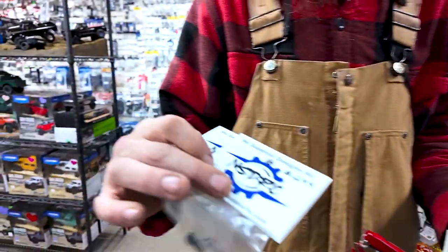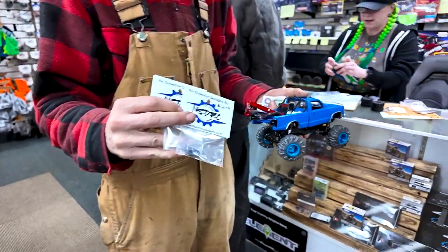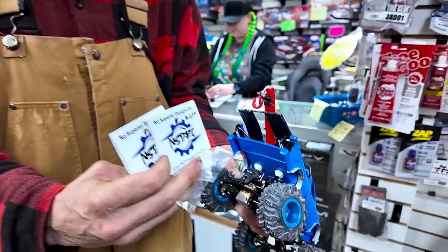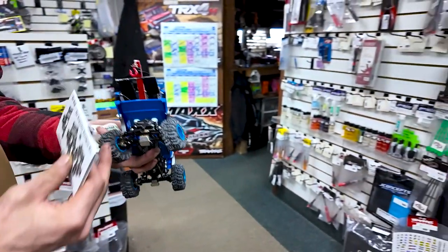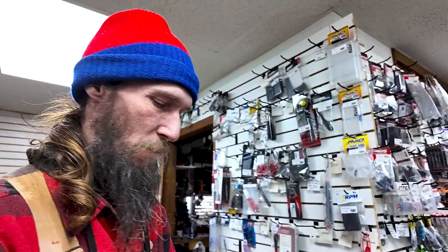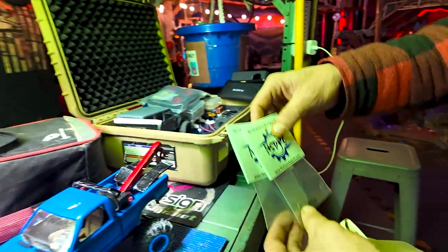I got the new No Superior Designs RC servo horns, the metal ones designed to fit these servos. All the other ones, the holes are drilled out too big to fit the screw for a standard link. So now we got the right aluminum servo horn, no more breaking servo horns. We're going to install these.